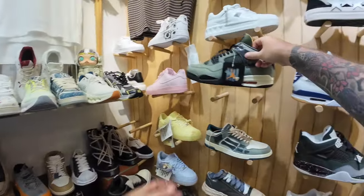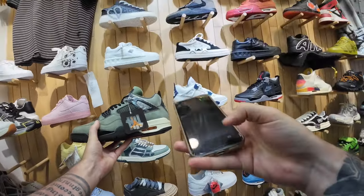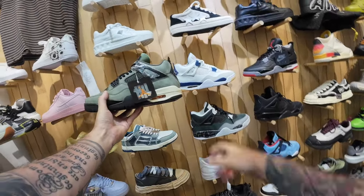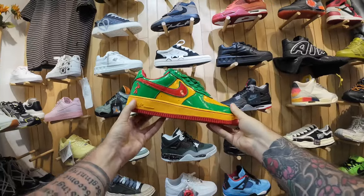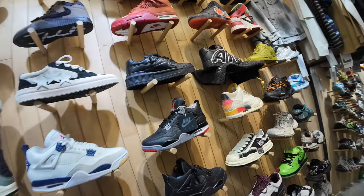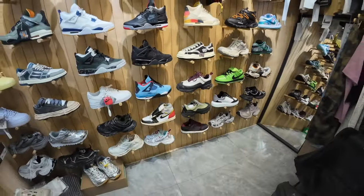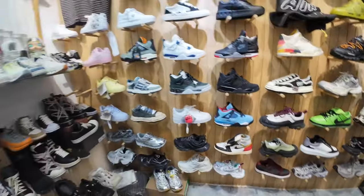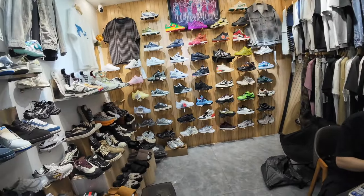Ooh. Pretty cool. Undefeated 4, and then let's see, Yachty. Patent leather. It's nice on it. Anything else here that really catches my mind? Power Puffs, but I don't know. I think that's pretty much it.